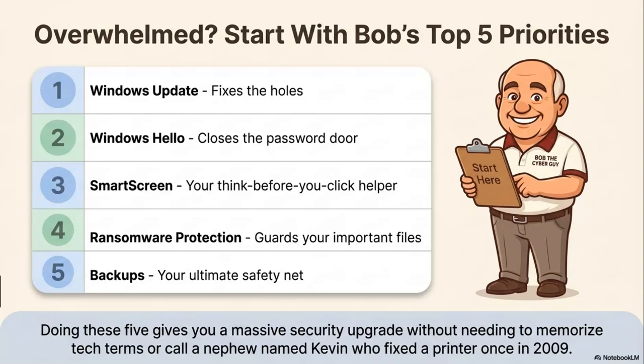Overwhelmed? Start with the top 5 priorities. Number 1, Windows Update. That fixes the holes. Windows Hello closes the password door. SmartScreen. Your think before you click helper. Ransomware protection guards your important files. Backups, your ultimate safety net. Doing these 5 gives you a massive security upgrade without needing to memorize tech terms or call a nephew named Kevin who fixed a printer once in 2009.